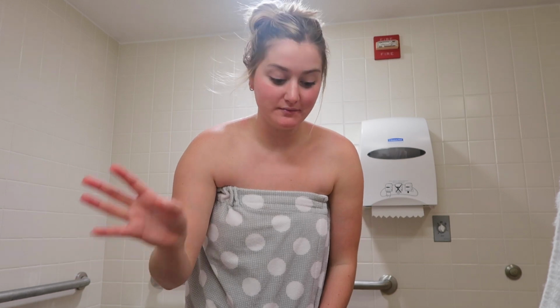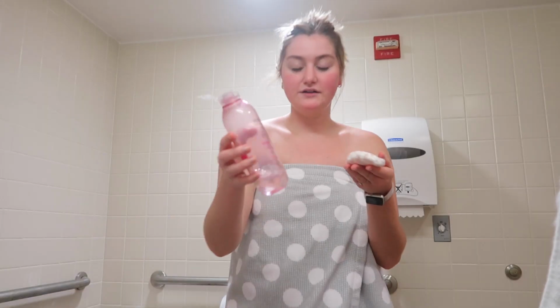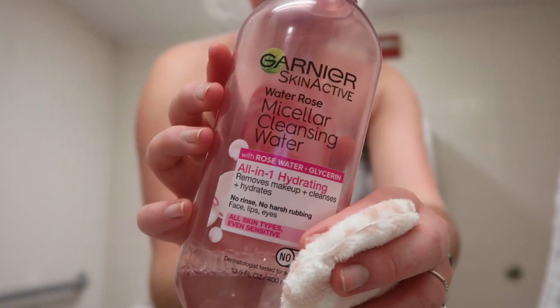I will see you guys whenever I'm taking off my makeup. Hi guys, so I'm doing a little of what I would do before I start my skincare routine. I take the Garnier Skin Active to wash my makeup off, and I'm being sustainable with these reusable cotton pads. You can just throw them in the washer.